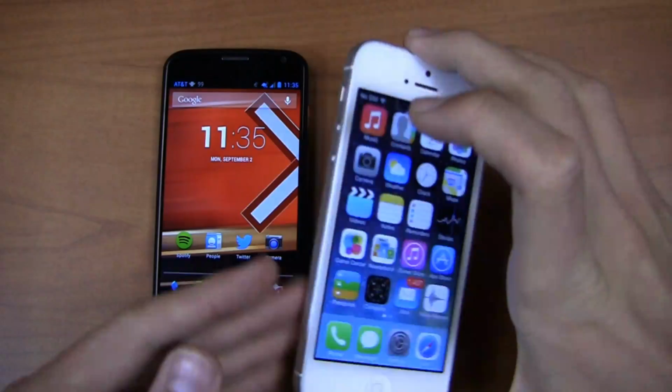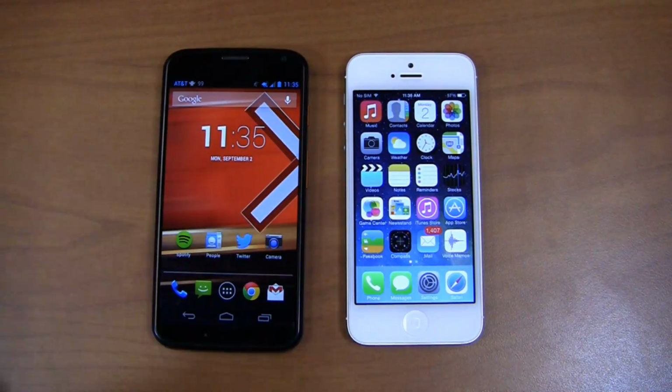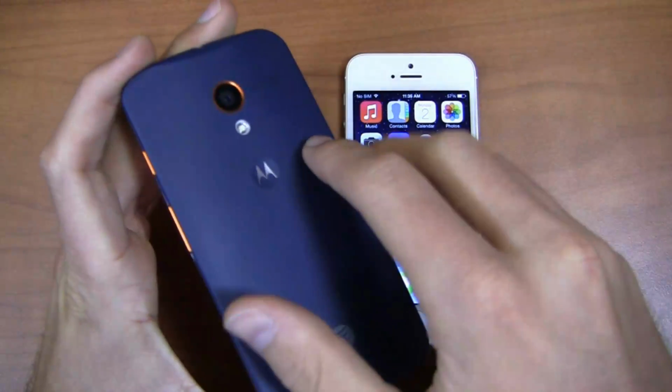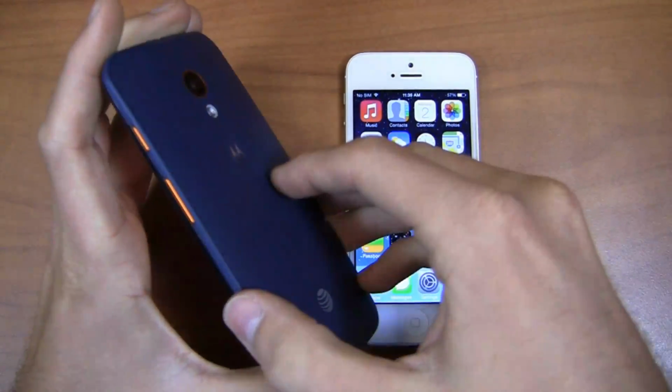Then you have the Apple iPhone 5 over here, and we'll go back to talking about specs of this just briefly here. 4.7-inch, 720p HD display. Pixel-wise, 720 by 1280 pixels here. It's 4.7 inches. You've got a 10 megapixel camera on the back with 1080p HD recording, a 2,200 milliamp hour non-removable battery.